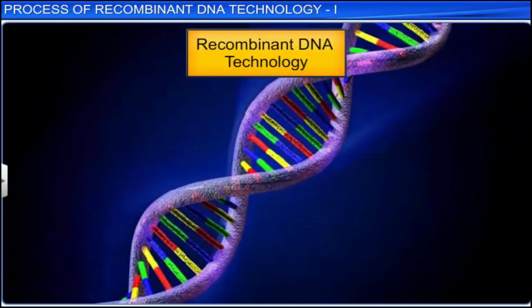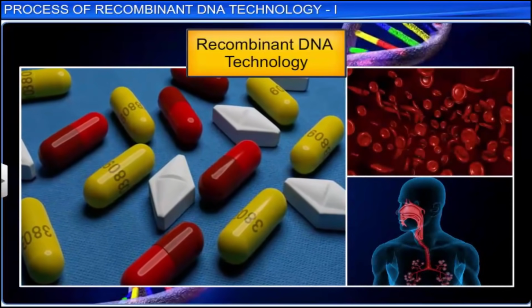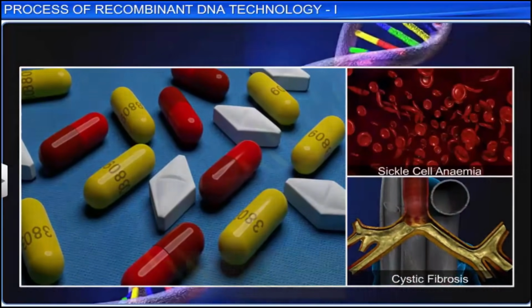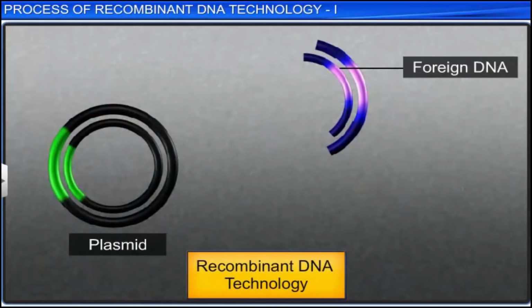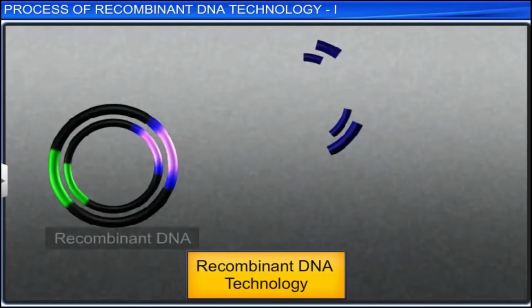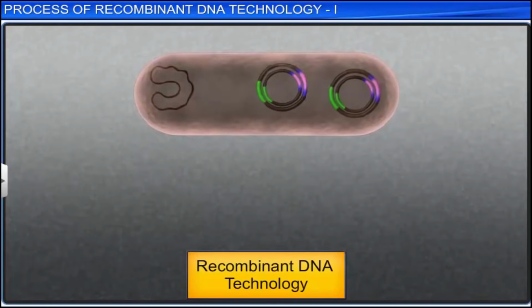Recombinant DNA technology has also helped produce medicines to prevent and cure diseases such as sickle cell anemia and cystic fibrosis. Recombinant DNA technology is a sophisticated process involving many steps.